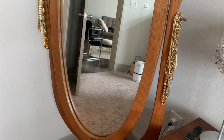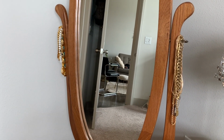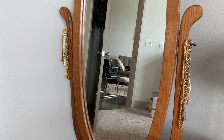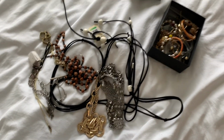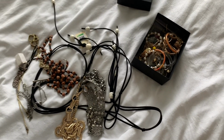And then my final necklace thing. I know this looks like kind of a hot mess still, but I know which ones I reach for, so it's really helpful for me to just see them out and actually be able to reach for them. I think I did pretty well, if I may say so myself. And again, this is the pile of things that I'm getting rid of. So that was it. That is my jewelry collection and declutter for the year of 2020.